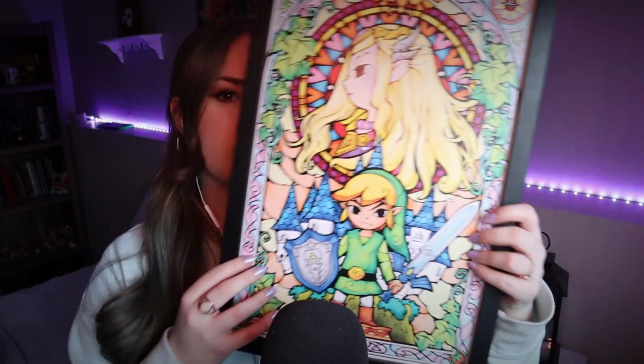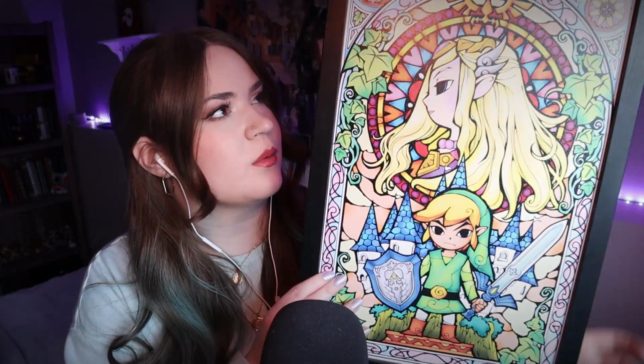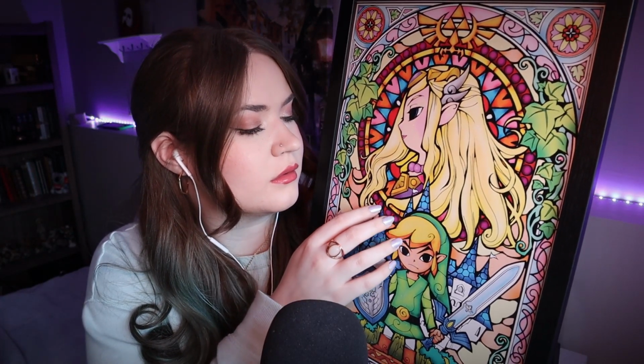I just really love the artwork and just the design and concept of this. I have two different Zelda posters, well technically three, you'll see later, but I have two posters to show you. Let me know what your favorite Legend of Zelda game is, and why.